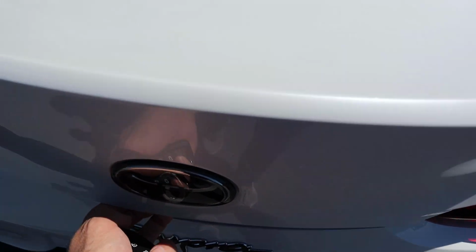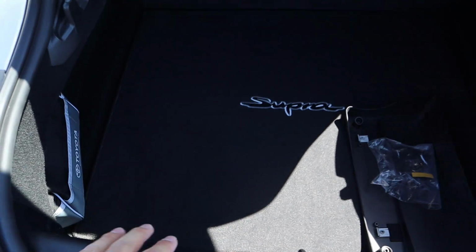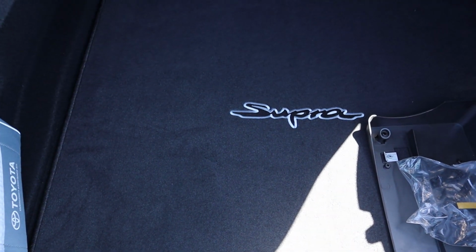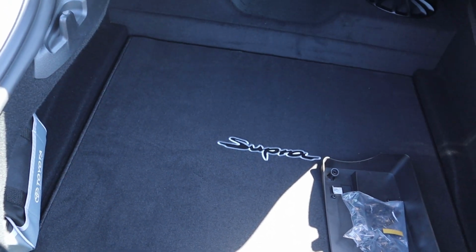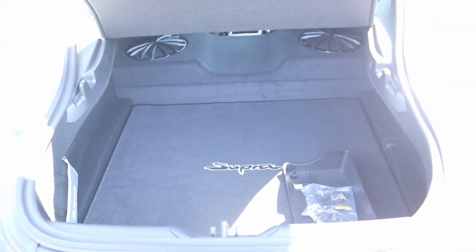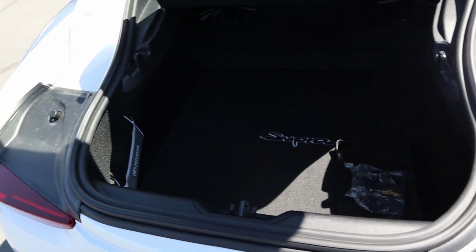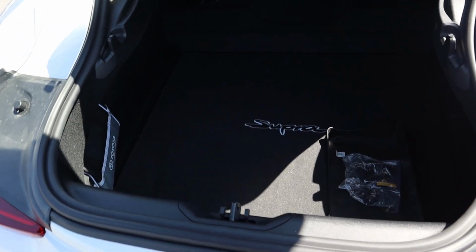Now, actually popping open the hatch, and yes, this is technically a hatchback, we have a cargo cover here, and we have, of course, Supra floor covering. Well, I shouldn't say floor covering, trunk covering, right? But notice it's connected to the passenger area, so you can actually reach through and grab things if you're in the passenger area. But overall, the opening's not massive, but the storage space is actually pretty dang practical overall.